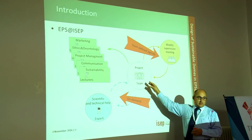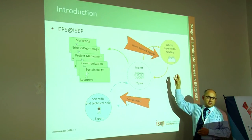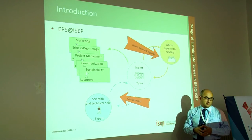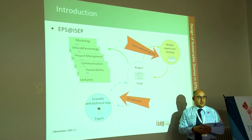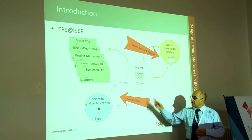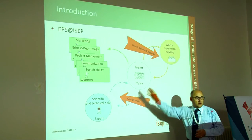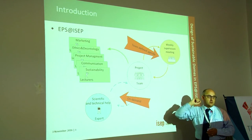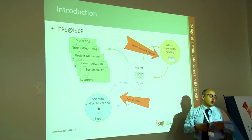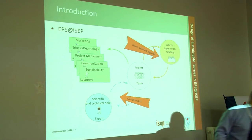Then, while doing their project, they can have meetings, and they ask for these meetings with their supervisors, usually on a weekly basis. The students themselves define the agenda for these meetings. And in case they need, for instance, because they are coming up with a solution where they don't have the right expertise, they can ask for scientific and technical help. So you see that the center of all this action is the project team. So EPS is about this: forming a team, different backgrounds, different cultural backgrounds, different nationalities, and putting them to work together. Okay?